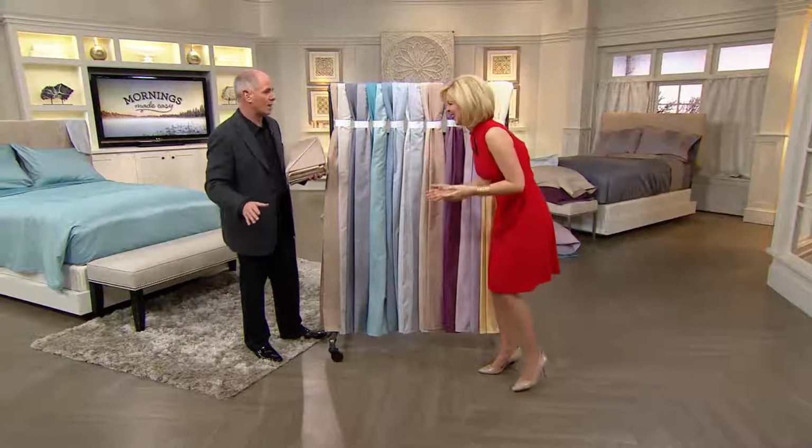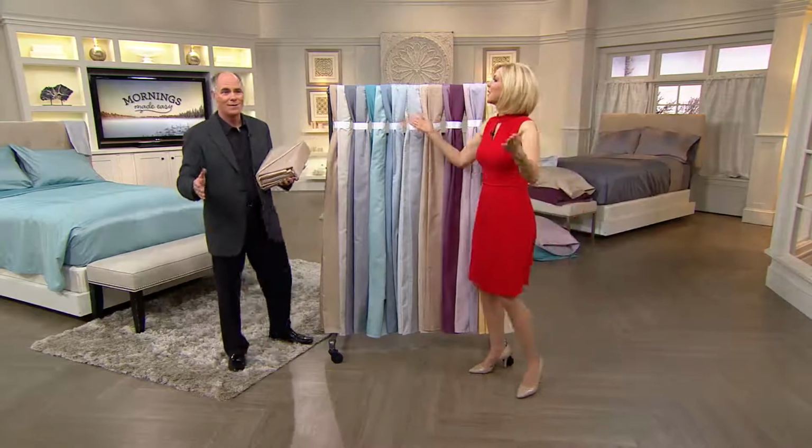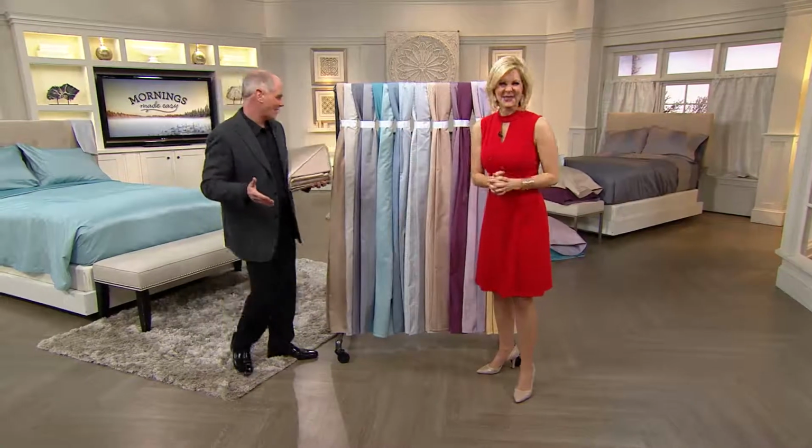Elvis was the only one. That's right. And now Grandma. He had a good idea, I guess. Now, Grandma's got leopard print on the bed, right? That's right. Well, they do.